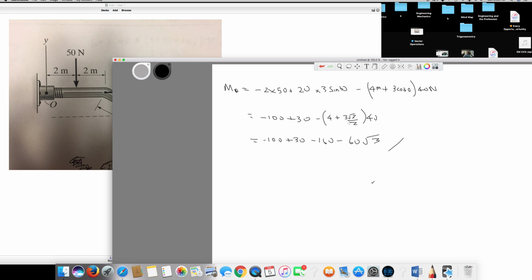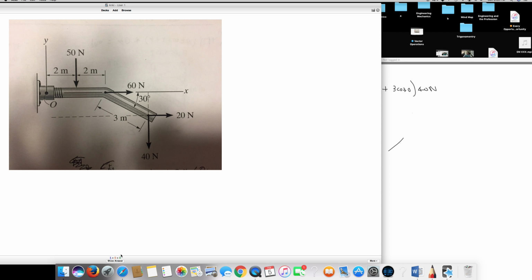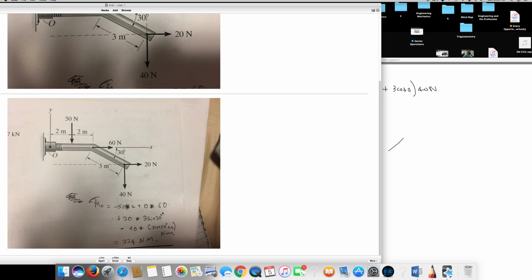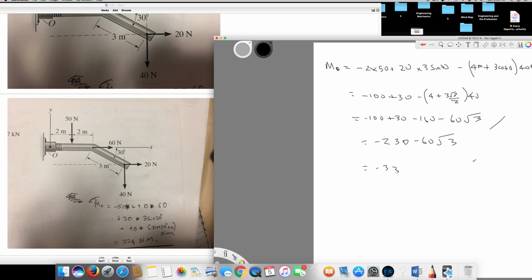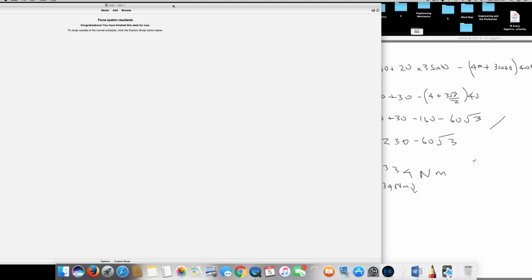So if we add all together, it's going to be minus 70 plus 160 is going to be minus 230 minus 60 root 3. This is our final answer. So we did everything perfect, and the answer comes out to be negative 334 Newton meter in the clockwise. So if I write negative, I shouldn't draw the clockwise direction. If I write it as a positive, I have to draw the clockwise direction. So this is our final answer, and I think that's all we have.